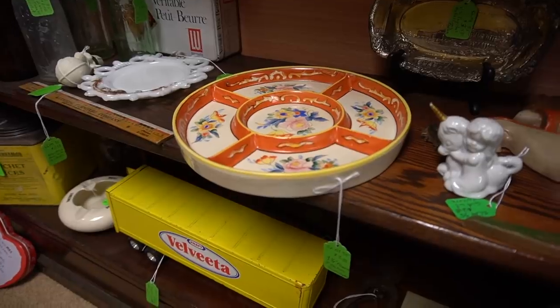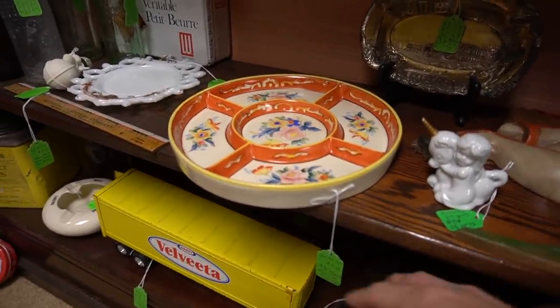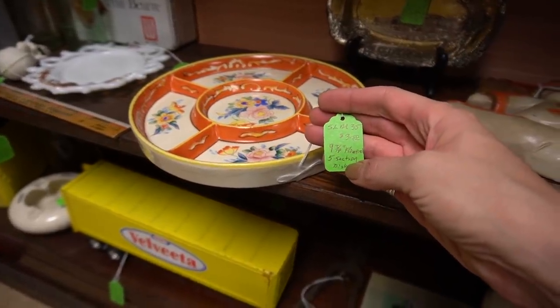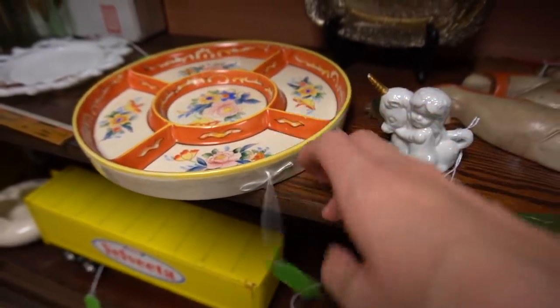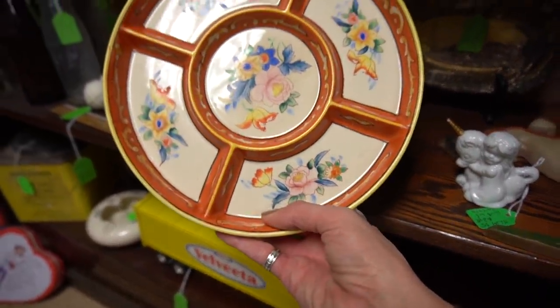Well, I just spotted this dish right here, and at first I thought perhaps it was a mistake because it's actually marked $3. And I thought, you know what? What is it? As is? Is there something wrong with it? There's nothing wrong with it.